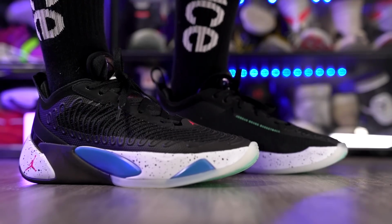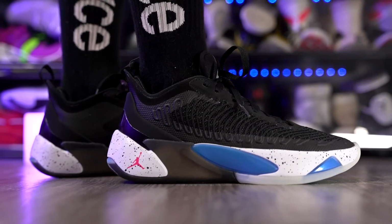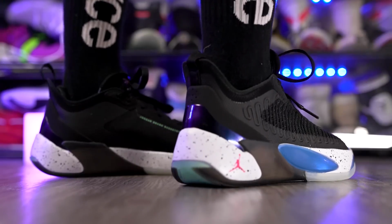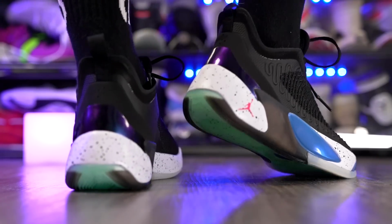Alright, next we got the Jordan Luca One. The Luca One is not available yet. Hopefully it does come out soon, but it's a great shoe. Traction is top tier. Cushion is not very nice. I was pretty let down by it, even though they're saying it's a brand new Formula 23 foam. It wasn't great. You know, the stroke board was kind of stiff. It just feels like a regular Phylon, honestly.